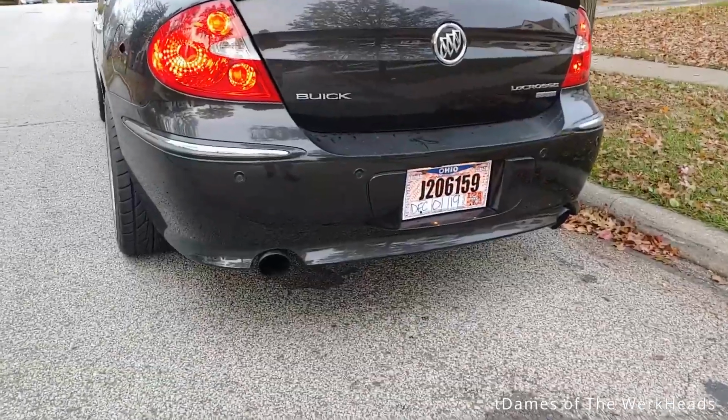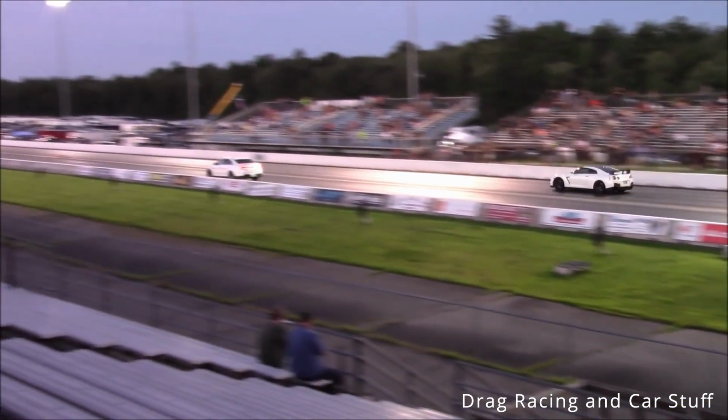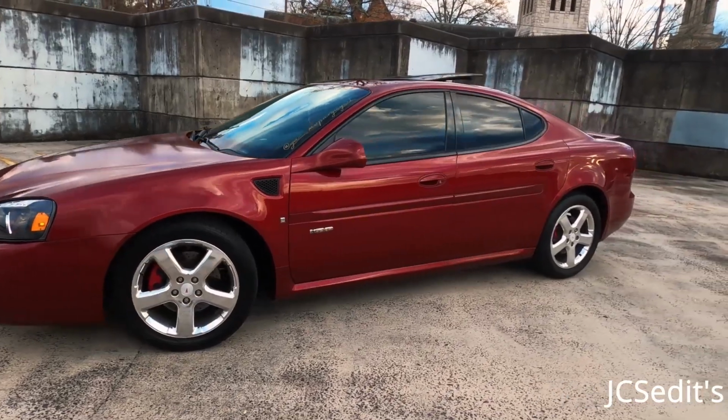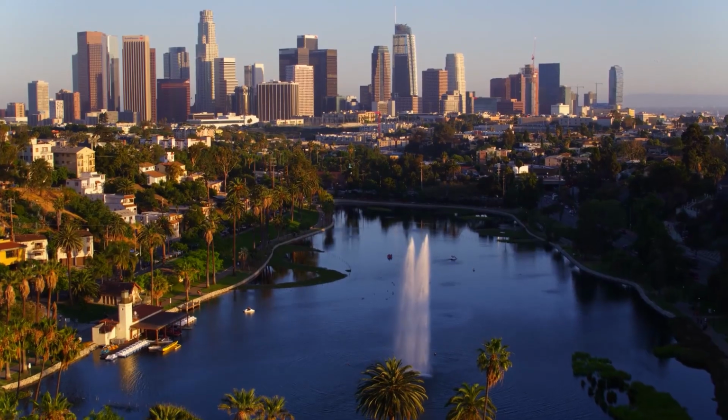Hello everyone, today I wanted to show you guys a few of my favorite sleeper cars that could be purchased for under $8,000 US. Obviously some of the prices might be different depending on where you live, but for the most part of this video I'm going to be referring to cars located around the Los Angeles area.